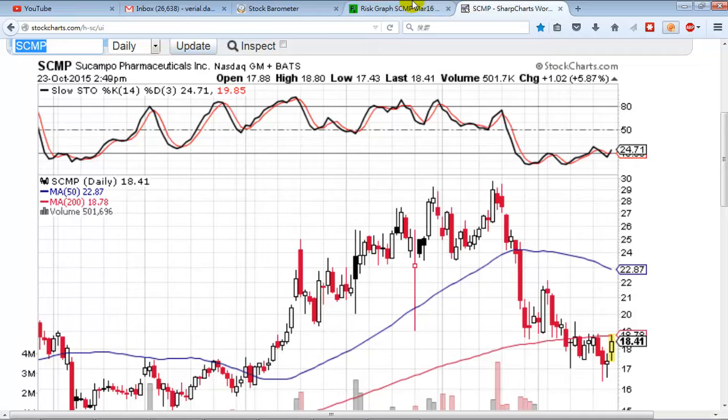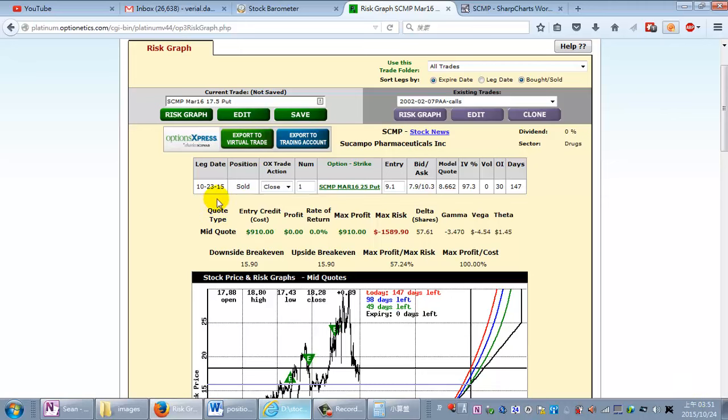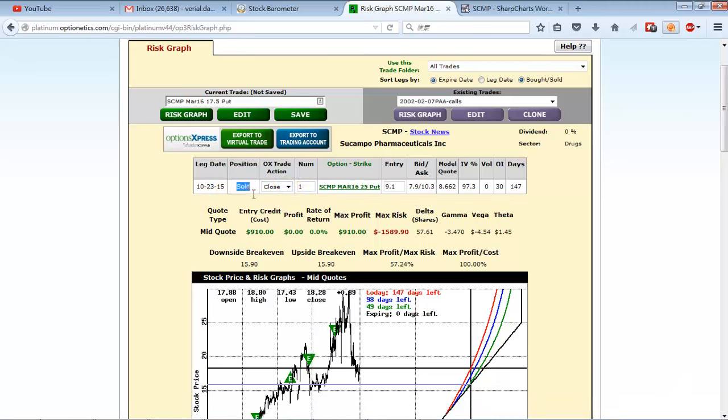Just close that trade. SCMP, here's how you close it. Sell to close. It's late at night. I'm in Tokyo, by the way, so it's really late at night for me. Sell to close, however many of those options you bought. SCMP is the ticker. March 16, that's our expiration date for this option. The strike price was 25, and try to get in somewhere in that spread.